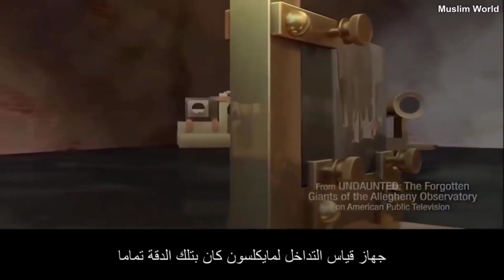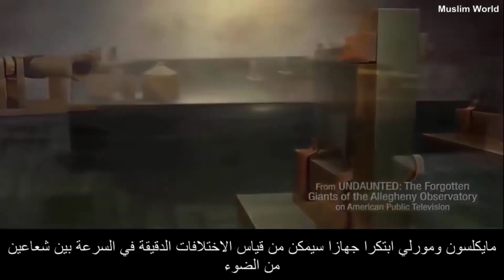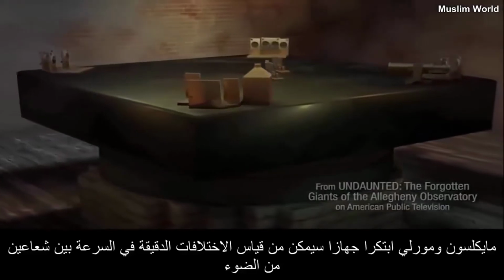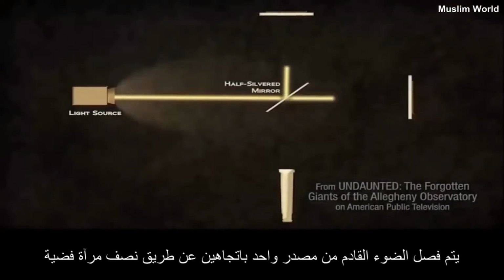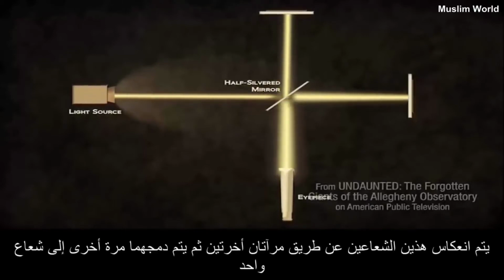The Michelson interferometer is just such a perfect example. Michelson and Morley devised an apparatus that would detect minute differences in speed between two beams of light. Light from one source is split into two directions through a half-silvered mirror. These beams are bounced between other mirrors and then recombined back into a single beam.